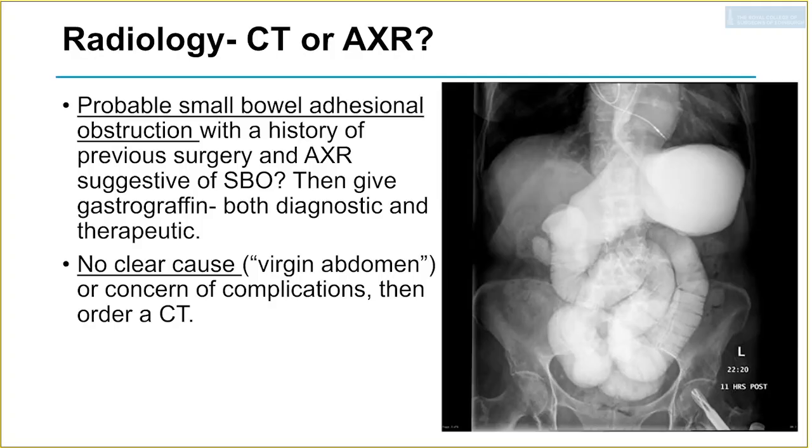The people that we tend to do CTs on are the people who've got a so-called virgin abdomen. No evidence of previous surgery, adhesive small bowel obstruction unlikely, so then they're more likely to need an operation, and so then we order a CT scan.